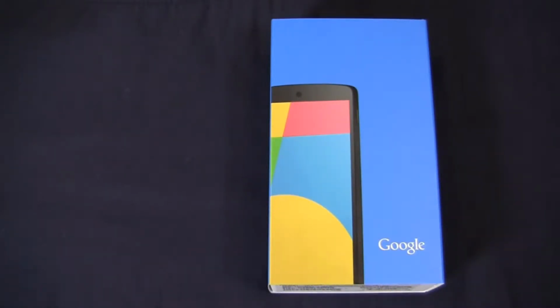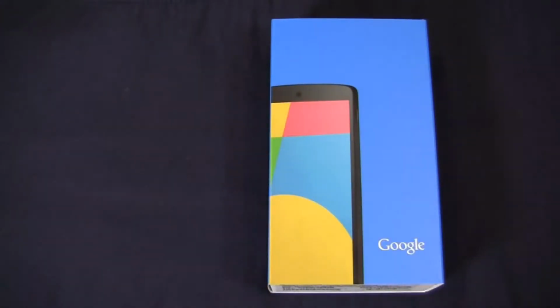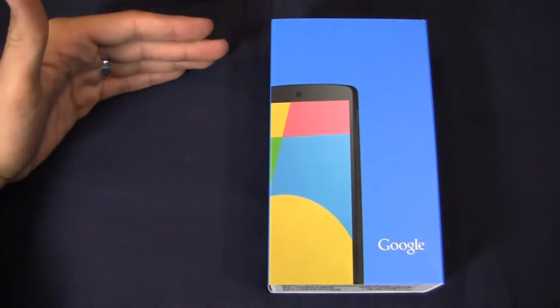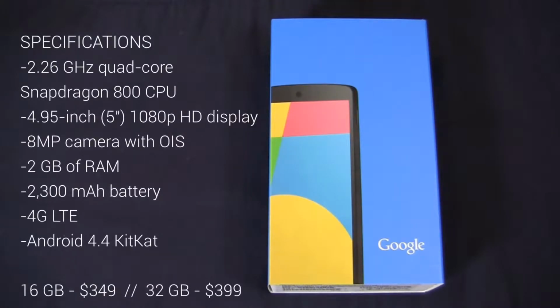Let's talk really briefly about tech specs. We're going to dive in just a second and see what comes not only in the box but under the hood as well. But tech specs wise, this thing is packing a 2.26 gigahertz quad-core Snapdragon 800 CPU. It's actually a 2.26 gigahertz CPU, but you'll find in a lot of the marketing materials, they'll market it as a 2.3 gigahertz CPU. They're just rounding up on the clock speed. It's got a 4.95-inch display, also marketed as a 5-inch display, but really a 4.95-inch display. It's 1080p, and it's got 445 ppi.